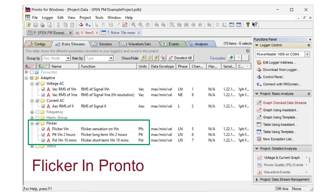So once you've got your measurements, you can view them in Pronto like this. This is a recording made with a PM1000, but the software is the same for all of our analyzers, so there's no worrying about whether you have the right version or a dongle. It's the same software for every model, and from here you can create graphs.